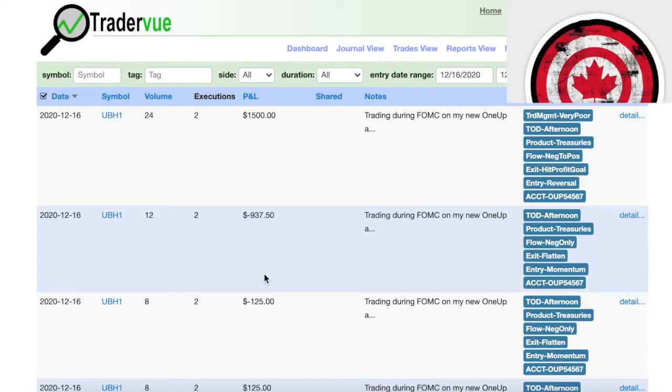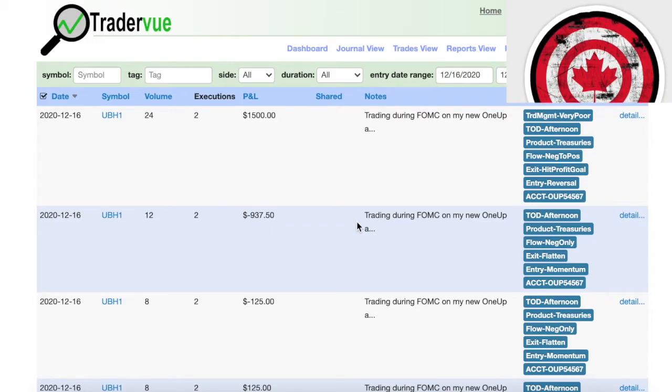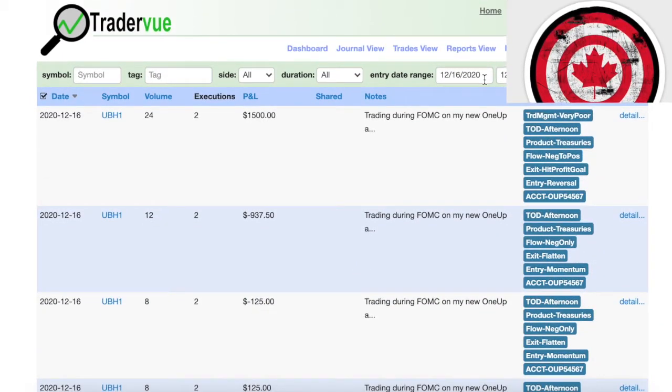Okay, so this is Trader View, completely optional. This is completely unrelated to OneUp Trader, but I use it as it's a journaling software and a performance analytics software. So I might do a separate video on just Trader View and walk people through. I really like it. I've tried a few different of these types of websites and software, and this is the one that I ultimately landed on, and I was surprised because at first I wasn't. It's not as flashy looking as some of the others, but ultimately it is actually the best in my opinion. So I'll show you the trades I made today. I already have it filtered on today only.